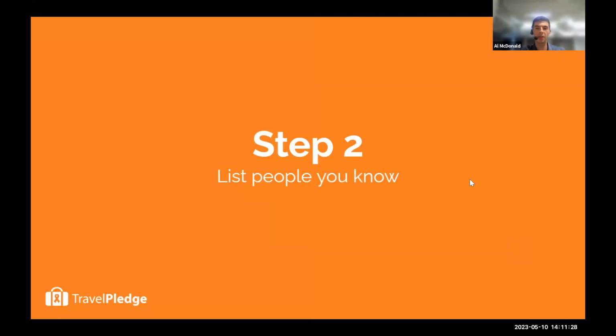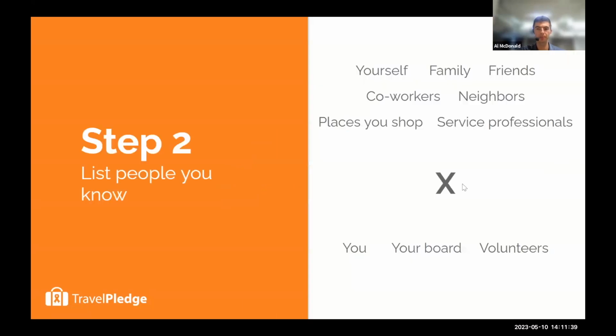So now that you have your goals in terms of number of items and an idea of what a good item looks like, the next step is we're going to list the people you know. So that's going to be yourself, family, friends, coworkers, neighbors, places you shop, service professionals, your board, your volunteers. Who all do they know? So make a big list.